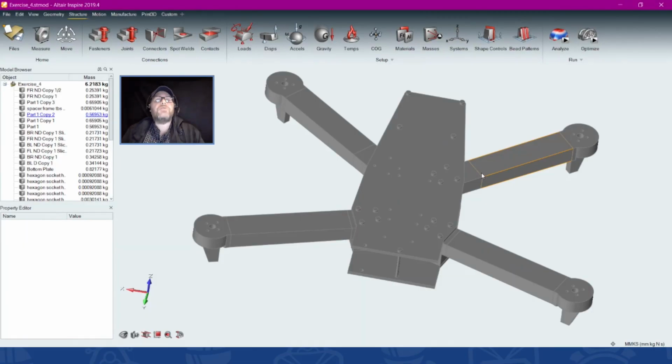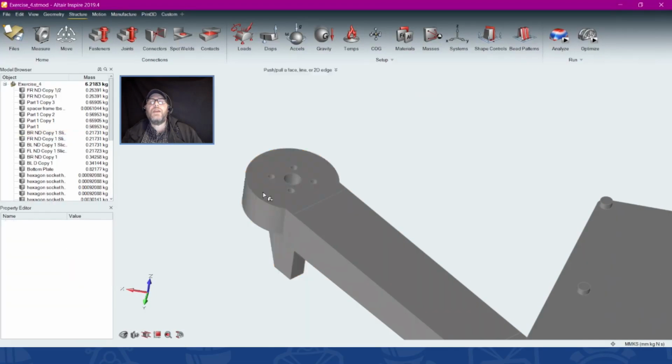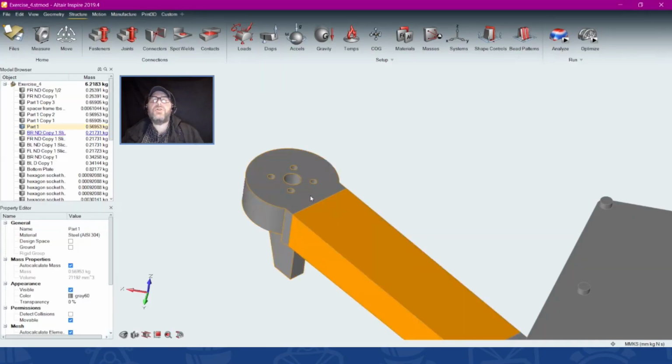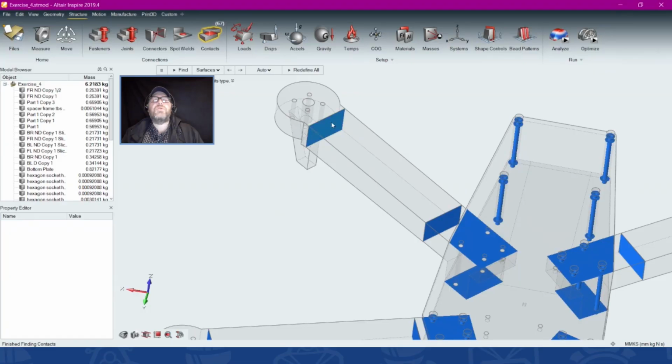The way that Inspire does that is through the use of contacts. And what Inspire does by default, to always make sure that your model can be analyzed, is bond any adjacent solids. So I've got, say, this solid here and this solid here. They're touching each other, adjacent to each other, so they are bonded together. And we can visualize that by coming to this contacts function here within structure. And you'll see I get this blue surface right there. That tells me that this is bonded to that.